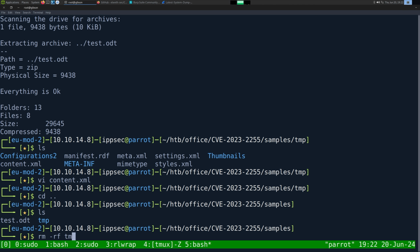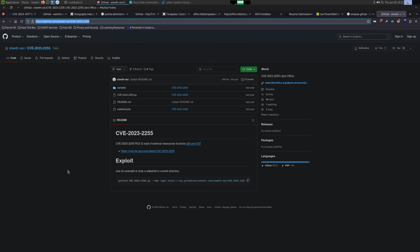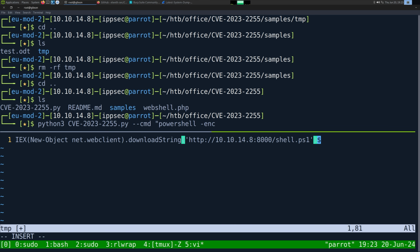So let's do rm -rf on temp. And let's create this. So let's do python3 CVE, what do we do? --cmd. Let's see. Let's do a PowerShell. We can do PowerShell encoded command. And let's take what we have here. I wonder if this is going to work. We can try this. Temp. Let's put this here.